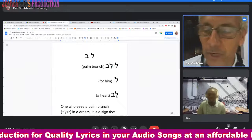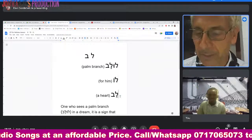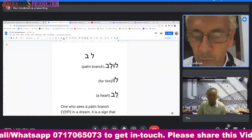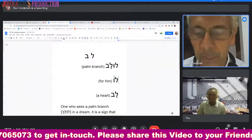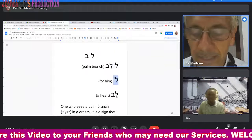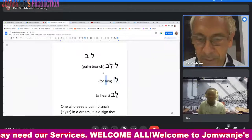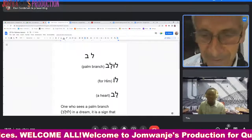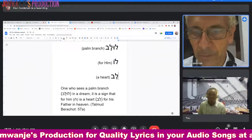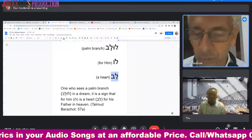But we can also break this down into two parts. As you can see, I've broken it into two parts. And we not only break it into two parts, but we create new meanings for each part. The first part, the lu, we change to lo, and in Hebrew, lo means for him. You could say specifically, for him. The next word comes from the second part, the lamed vet. We have lamed vet here, but we say lev, which means a heart.